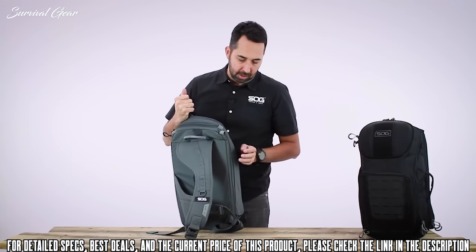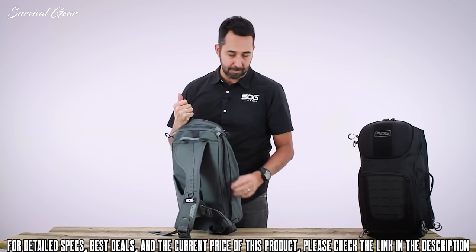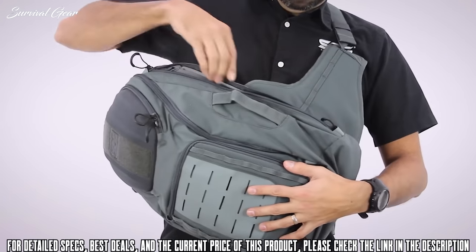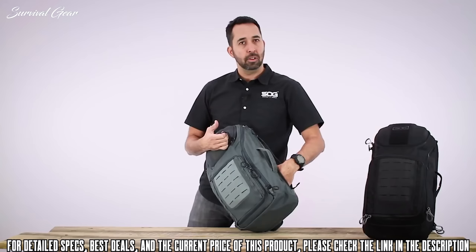It is a pass-through, so they have the same zippered access on the opposite side to get through to the laptop. On the laptop compartment, in the bottom half of it, there is a Velcro loop field, perfect for storing a soft-sided pistol holster for concealed carry.